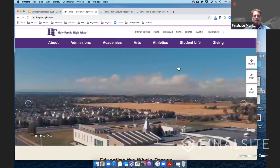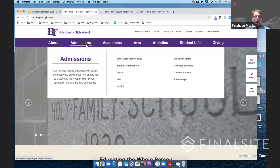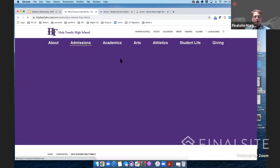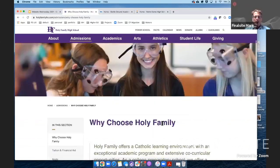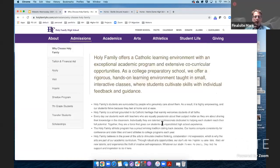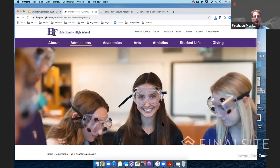Within the site, I think it's just an easy site to get around, which is what I like about it. Nice big pictures, very authentic, and not a lot of content. You could actually get through the whole website pretty quickly. And I think that's good.